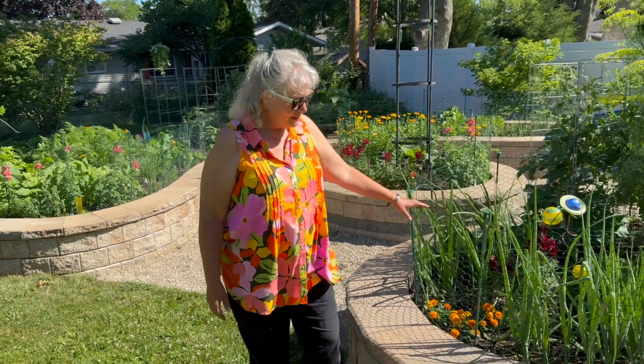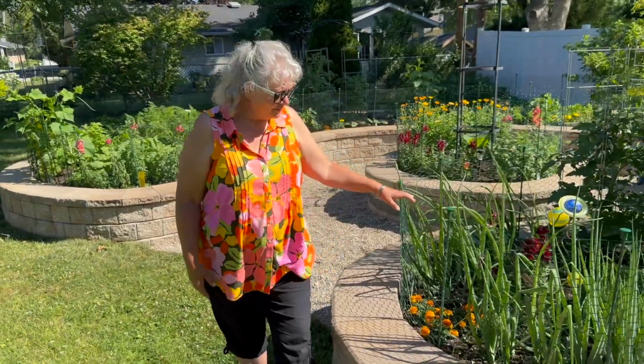My problem this year has been bunnies, so everything is fenced in, which is not quite a normal occurrence for my garden. But let me show you what's happening.